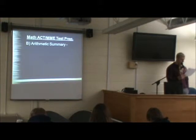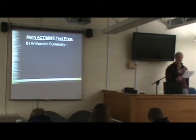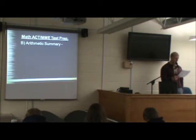Find the median of the following numbers. Ooh, that's just one where I need to know vocabulary. Median is what? The middle number. Not the average, but the middle. So arrange those in order. 1, 2, 3, 7, 8. Middle number is? 3. Answer C. Find the mode. Remember what mode is?